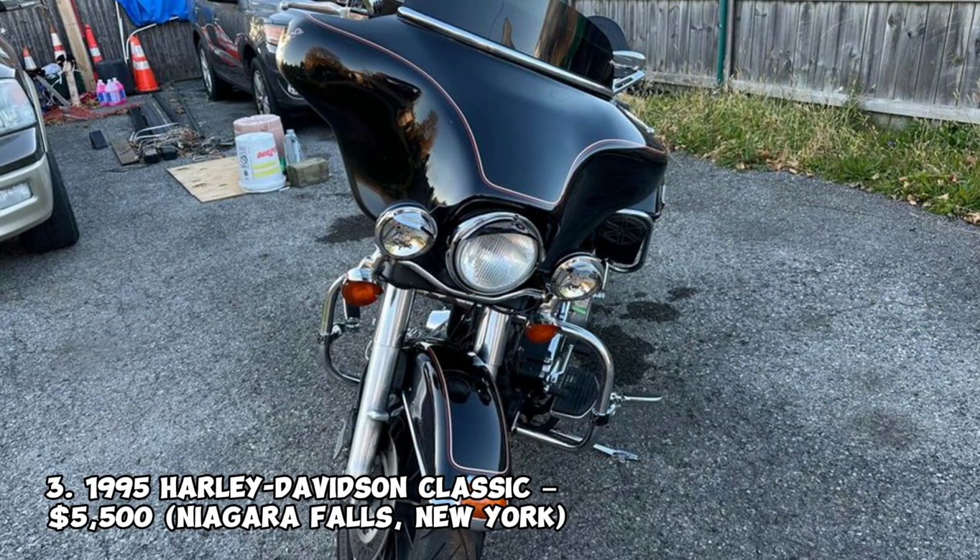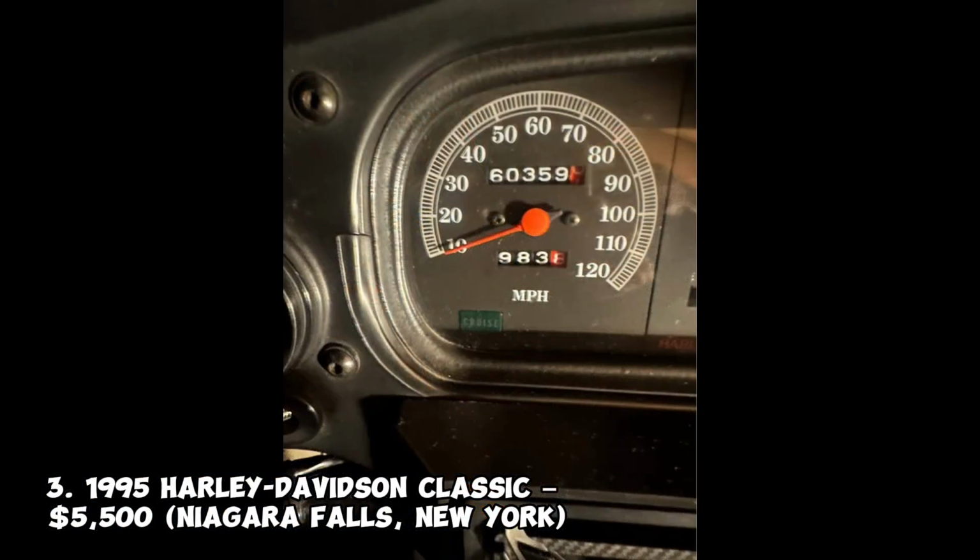The 1990s were a transformative period for Harley, as the company invested in technological improvements while retaining its iconic style, making this a desirable and timeless ride.